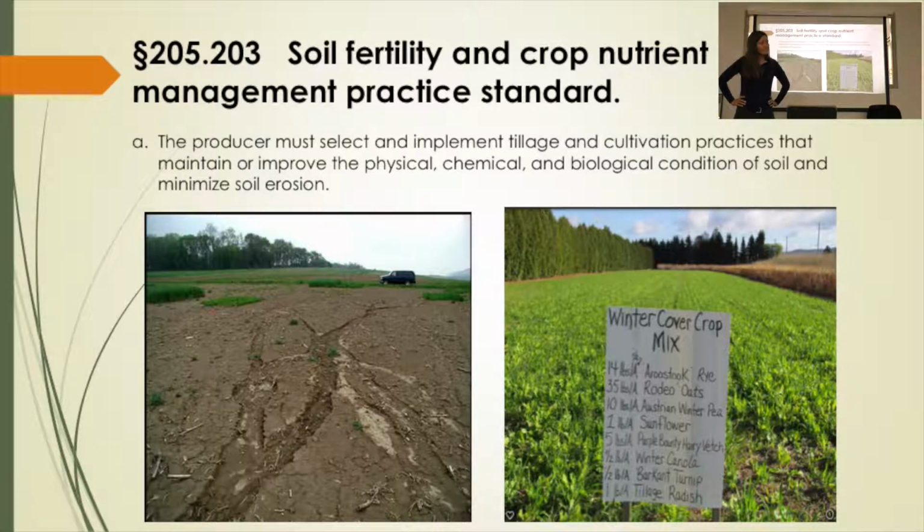Does this happen a lot? Not a lot. No. I would say less than a tiny percent of our farms have this happen. It's not super common, but you do want to be aware of it and prevent it. Yeah, absolutely.